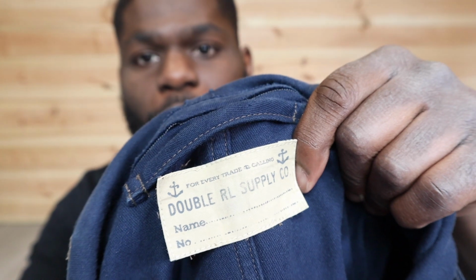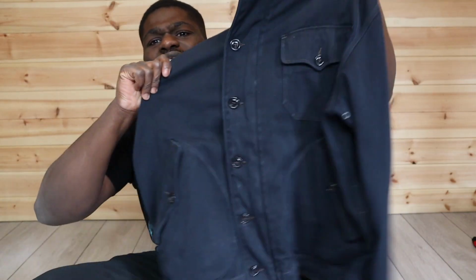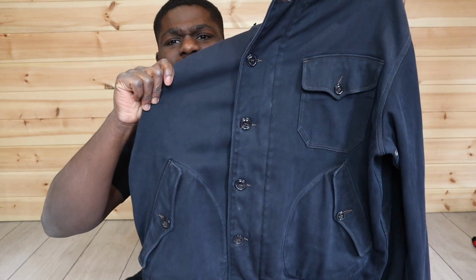So before I go into all the football stuff, I did want to show one piece of clothing which I just loved. I've not really seen much of it about, but I think it's going to be quite a decent one. So this is a Double RL, a sailing jacket. It's just a standard sailing jacket, nothing too pretty, but because of the label, it's just a banger. Now the label itself was a bit iffy because it was peeling off.